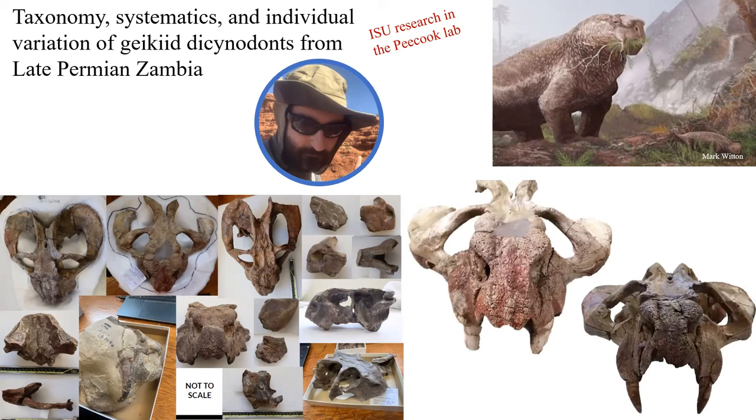One of the things about these guys is that if you look at those tusks, in a few of the specimens the tusks are really complete, and you see this big wear facet on the tusk, which suggests that they were probably using these things for some sort of foraging, possibly rooting in soil or dirt, like warthogs do today.